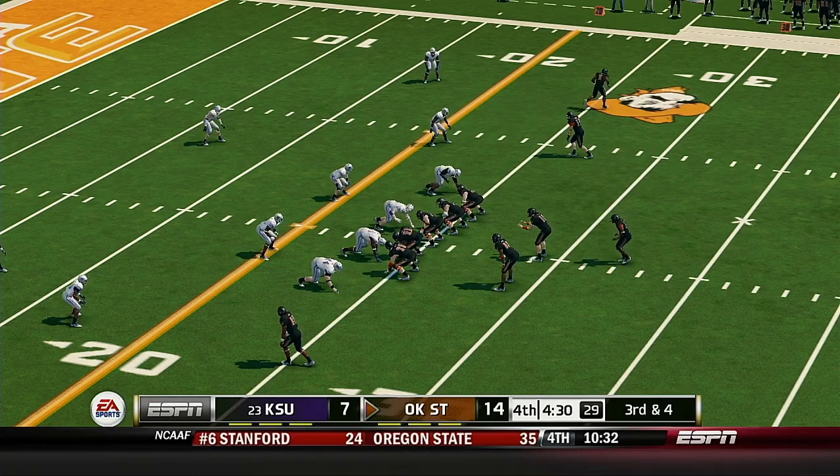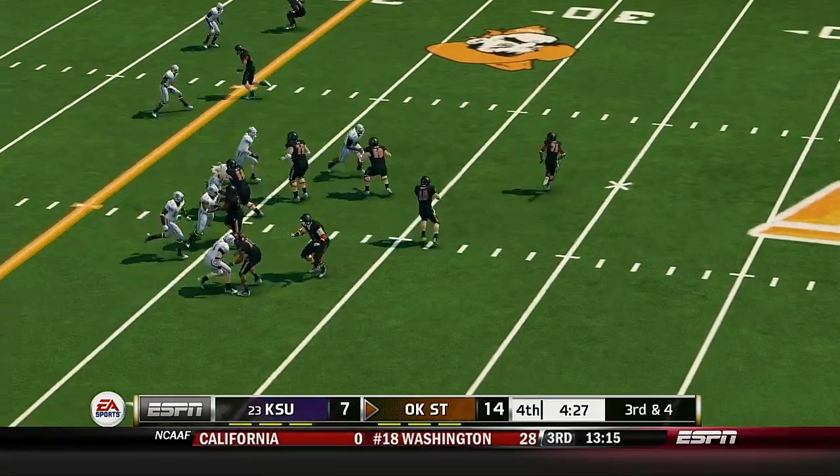Let's pick it up. It's our time, guys. Our time. Let's get off the field. Let's get off the field.